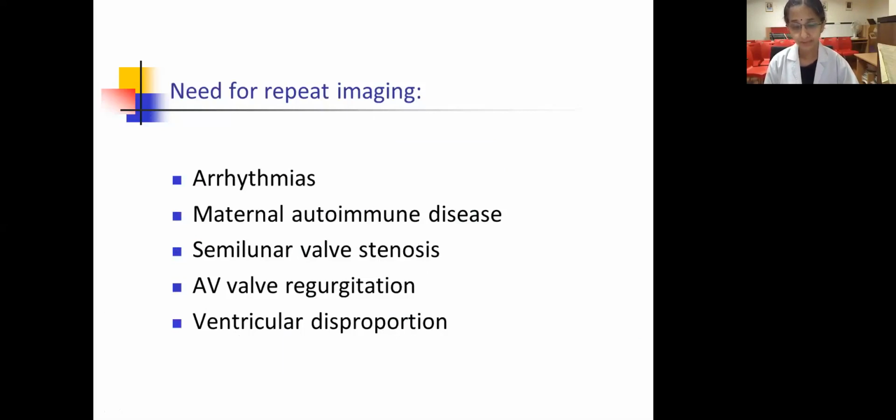And then the last is if you have ventricular disproportion. Normally the right side of the fetal heart is dominant compared to the left. So usually the right and the left measurements, if we take, both should be equal, or the right should be a shade bigger than the left up to the ratio of 1.2:1. If this ratio is not maintained for some reason, then you could be dealing with an abnormal left or an abnormal right heart. And in borderline situations, you would want to monitor because things could change as the pregnancy proceeds. So during gestation, the growth of the ventricle needs to be monitored. So these are the situations where you would consider repeat imaging.